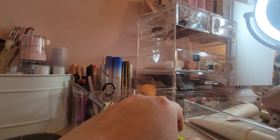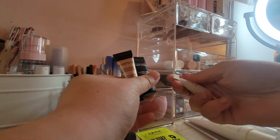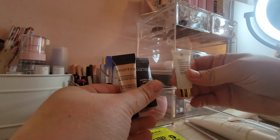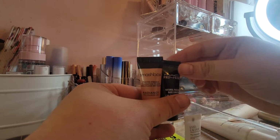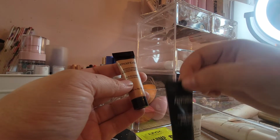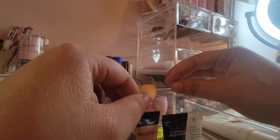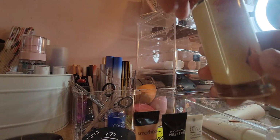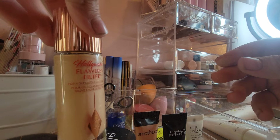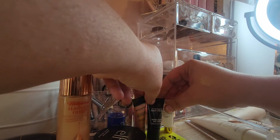I have a couple little minis that I'm still trying out. The first time I used this, actually I used it twice, it did okay. I'm going to keep these just so I can test out some more. And I haven't used the Smashbox one, which when I looked at it, looks similar to this Charlotte Tilbury Flawless Filter. So I'm going to keep the Flawless Filter. I really like it. I don't use it that much, but I do like it. So I'm going to keep that along with the little samples.